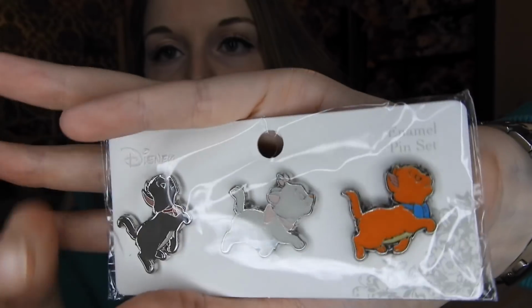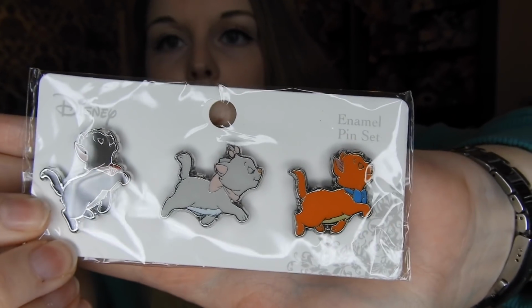I picked up these pins. These are not from Disney World. These are from Box Lunch, which was in the Florida Mall, I think, when we went. But I've included it in my Disney haul because technically it's Disney.